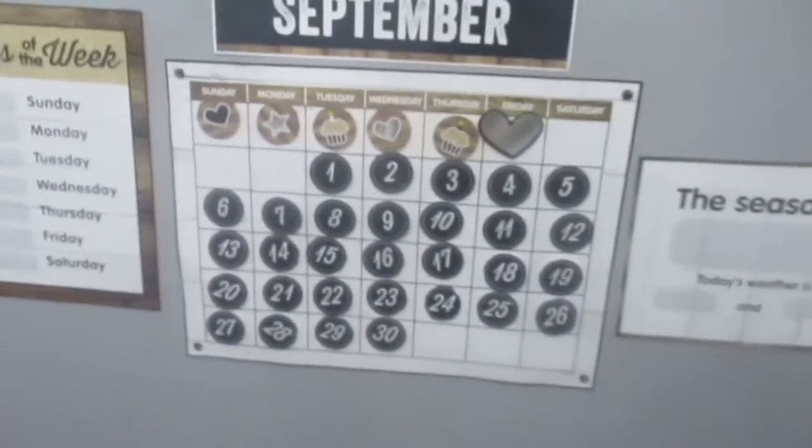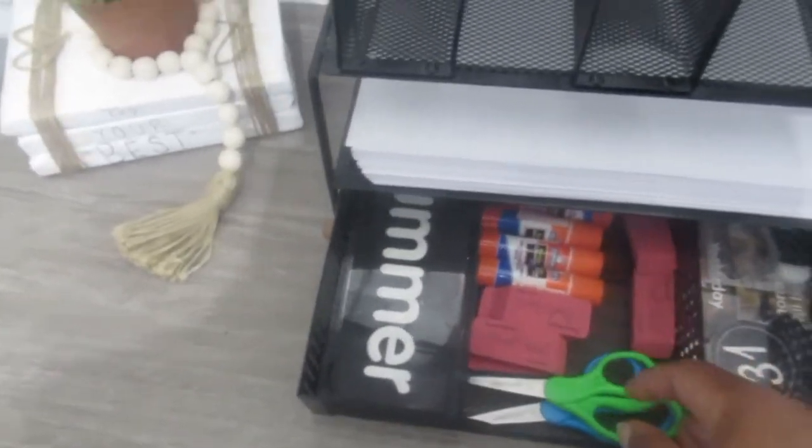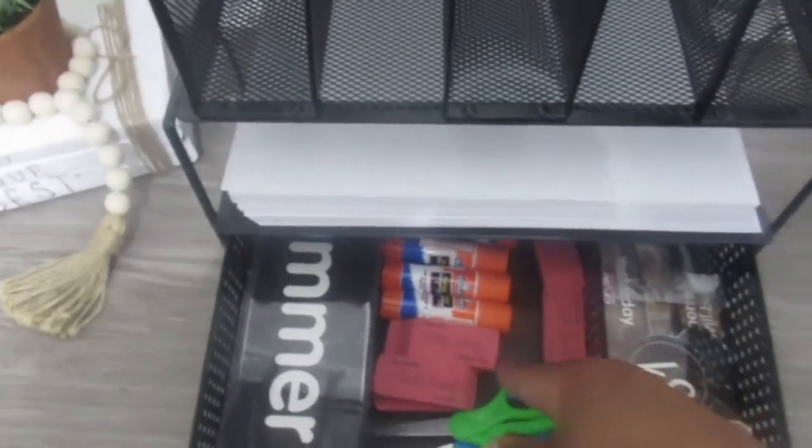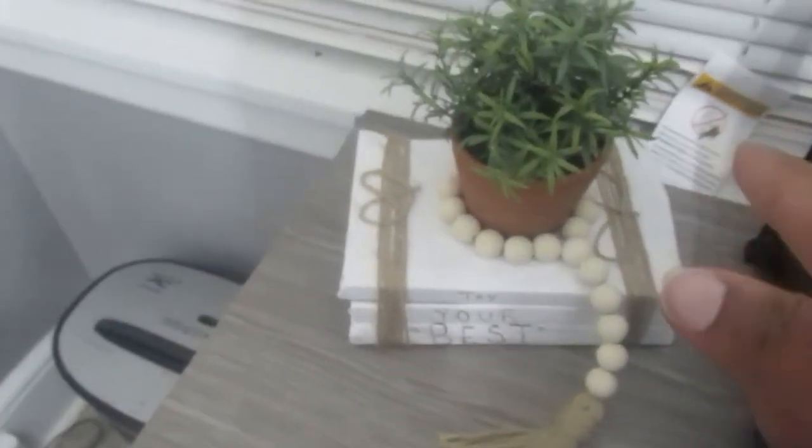So I just have it already set for September. So that's what these are. And then there's just two scissors in here and erasers and glue sticks for the kids. And then you come over here, and this is just a plant from Target.